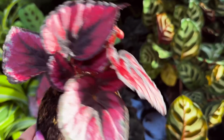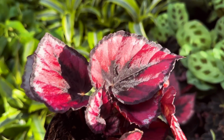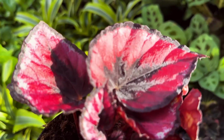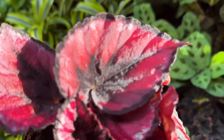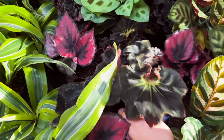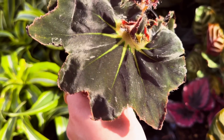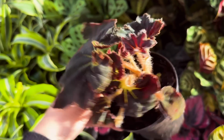Same parking spot. It's like we never left. Okay, why am I so attracted to this? But I don't even like red. Do you see how it's glittery? Oh, you can tell even better when the camera's out of focus. It sparkles. I think I need this.